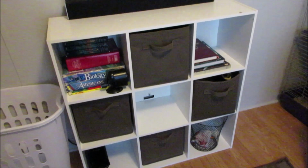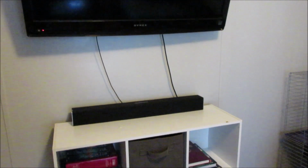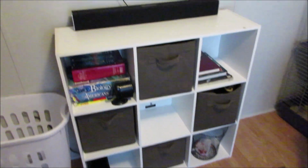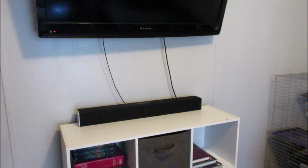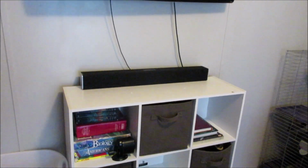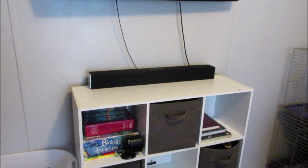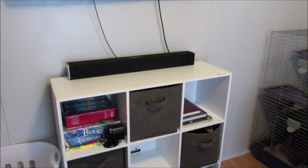And then off to the left we have his entertainment system. So he has a 42-inch TV. He has a sound bar. That's basically it in terms of electronics. He does have an Amazon Fire Stick hooked up here, so he can watch basically whatever he wants. We don't have cable in our house. He eventually wants to hook up our Wii U in here. We just haven't quite finished setting everything up, but that's that.